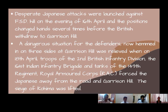Now hemmed in on three sides of the Garrison Hill, the defenders were relieved when on April 18th, troops of the 2nd British Infantry Division, the 161st Indian Infantry Brigade, and tanks of the 149th Regiment Royal Armoured Corps, RAC, forced the Japanese away from the road and the Garrison Hill. The siege of Kohima was lifted.